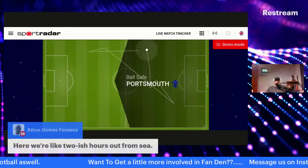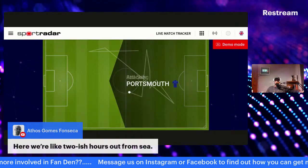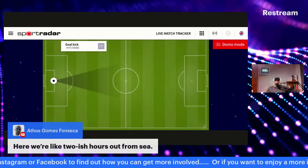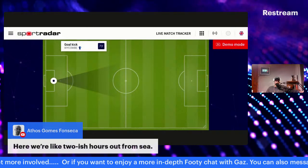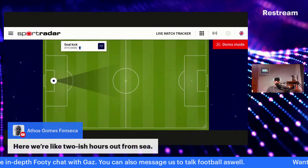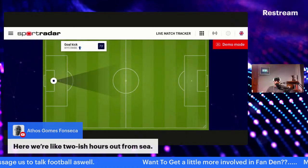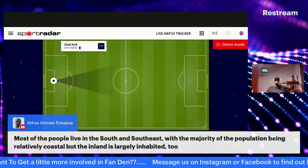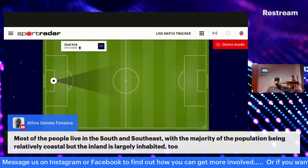So yeah, Atos, I know where you are now in Brazil, and I know where you were living in the USA. That's some distance to travel. It was quite a considerable long flight. What, 7, maybe 8 hour flight from there to Brazil, where you are now. Atos saying here, we're like two-ish hours out from the sea. Yeah, I've just had a look roughly where you are on the map. Obviously, it's only given me a rough idea of where you are, but I know where you are now.